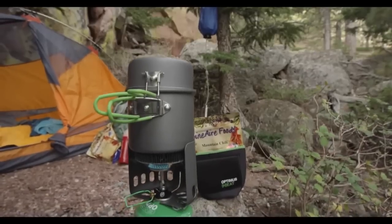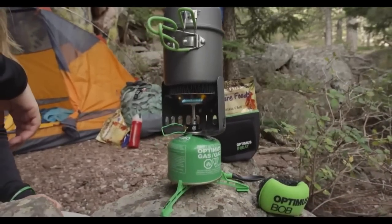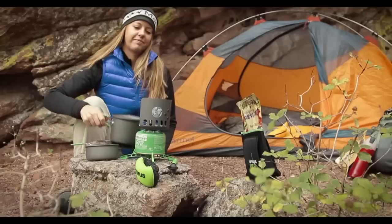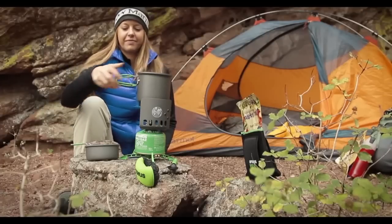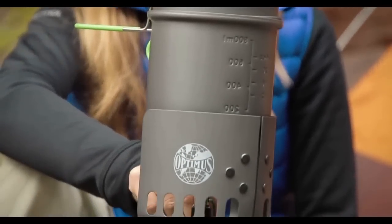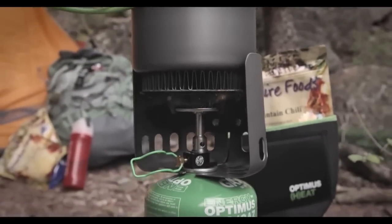The Optimus Elektra FE is one of the most ultra-fast, lightweight, and versatile cooking systems on the market. The Elektra FE can boil a liter extremely fast, in as little as 2.3 minutes. The stove has a unique wide burner head, making it ultra-light and ultra-powerful, while spreading the heat evenly on your pot to prevent burning your food.